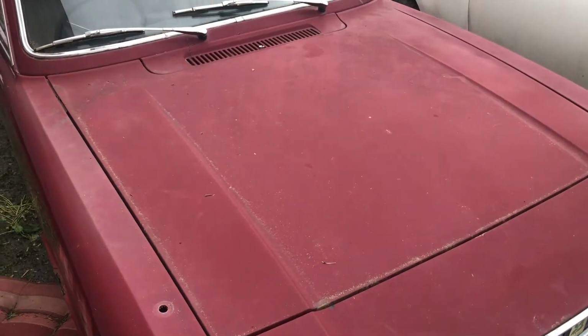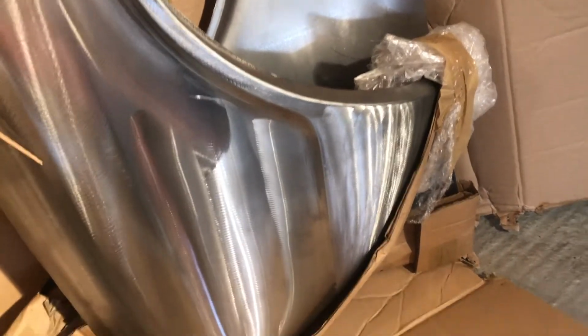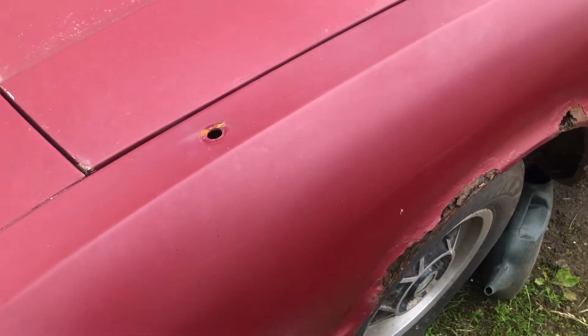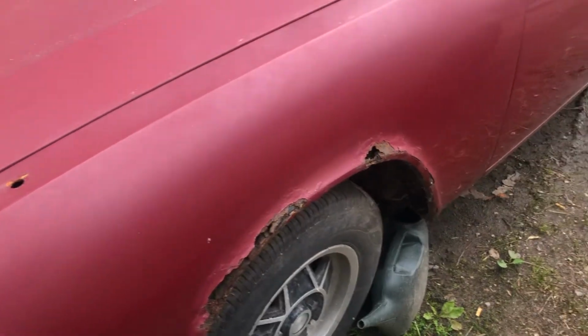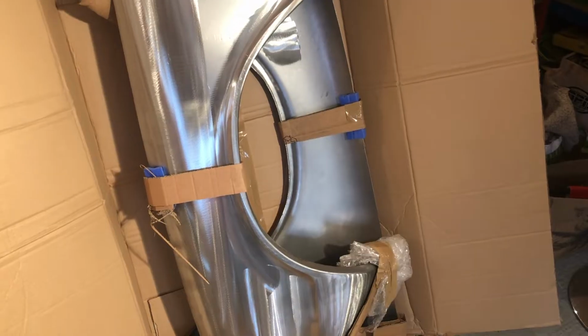It hasn't actually got the flat that would normally go on top of the bonnet, but I think you can see just how well these have been put together, and I can't wait to eventually get them down to Alan when he's ready for the car to do the job. So I've got two, both fronts, and if you look back on the video, at how rusty these wheel arches were on the car themselves, I think you'll agree they're a proper job.